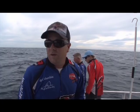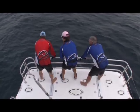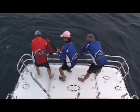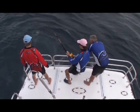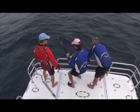We just decided to take over. He's actually taking over just from the health and safety point of view. It's getting a little bit dangerous, the sea's a little bit rough, and we're going to see if we can get this fish on the boat quickly and get it back in the water.